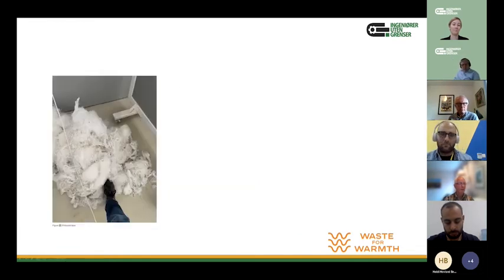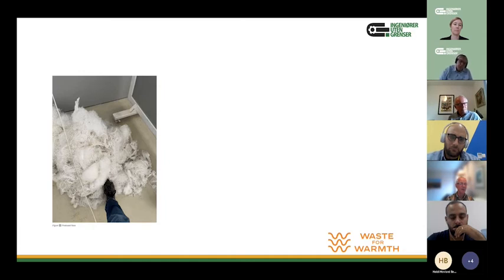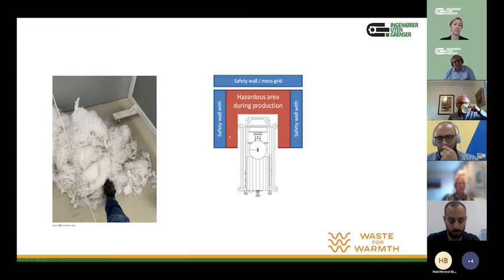And here we have an example of the floss that has been produced. And as I said, it's relatively hot, and you can get severe burns if you are hit by the flying floss. That's why it's really key to make some kind of marking on the floor. Here we are seeing from above, down to the floor, that you have an area which is hazardous and should not be entered during production, and you have some safety walls on the side.